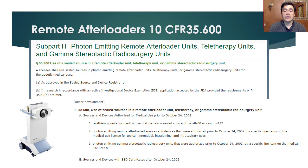The first statute is 35.600, and it says that if there is a sealed source in a photon-emitting remote afterloader unit, there has to be an approved sealed source or device registry. There is the one exemption for IDE, investigational devices. That's not going to be applied to the vast majority of clinical settings. Sealed source registries prior to 2002 have different guidelines than after 2002. We're mostly concerned with guidelines that are generated for machines post 2002.